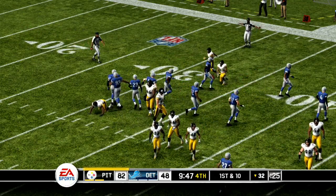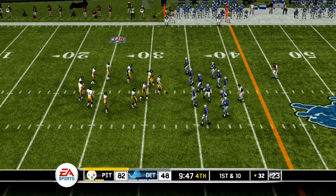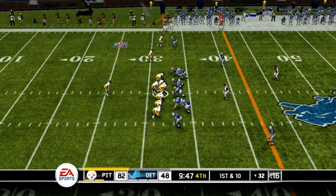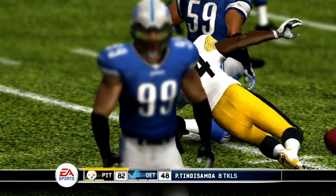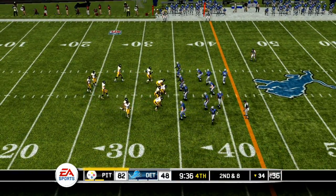Drop at the 32-yard line. They'll go to work at the 32-yard line. The halfback with the carry. Tackle was made by Tino Samoa. This is a game he'll want to forget about. He's faced a wall almost every time he's gotten the ball.